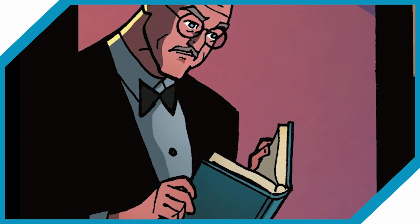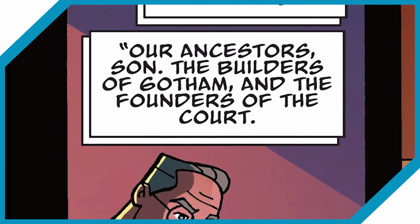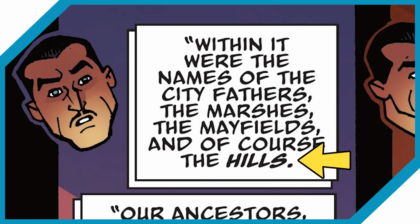So thanks. The biggest drop from this issue, though, is further details on the history of the Court of Owls, and that the founders of the court and of Gotham itself are one and the same. The Hills, the Mayfields, and the Marshes.